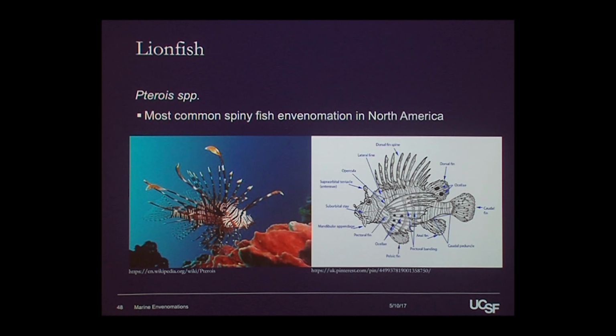And I did my fellowship in New York City, where not a lot of people are in the water scuba diving, but a lot of people had these as pets at home. And it's when you reach into the tank to try to clean or do whatever you're doing with your fish tank, that's when you get stung by these.